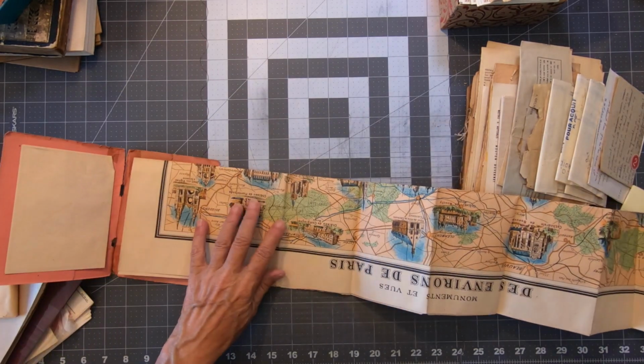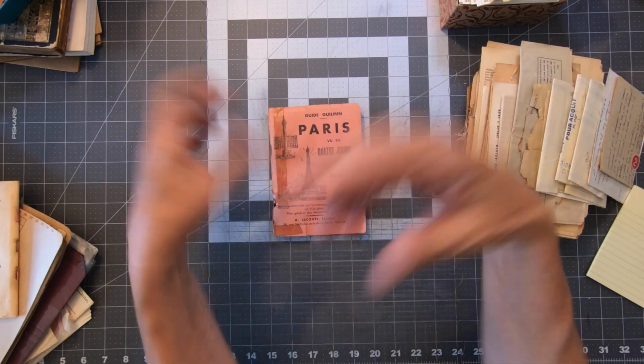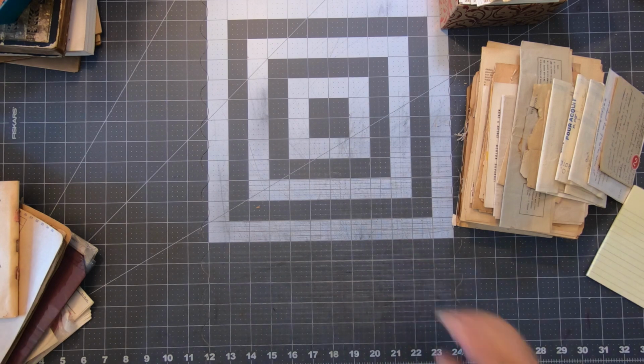I think it's like this. Oof, I hate those things. I never know how to put them back. You know, in the old days you just put the whole thing together and shoved it in the glove compartment. Anyway, I didn't do that.